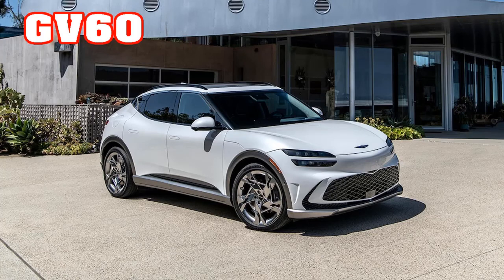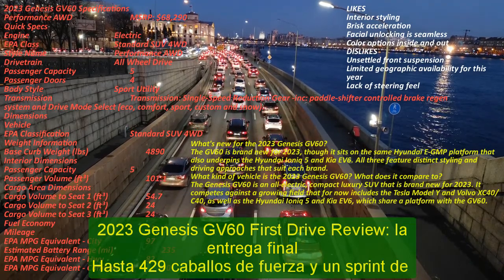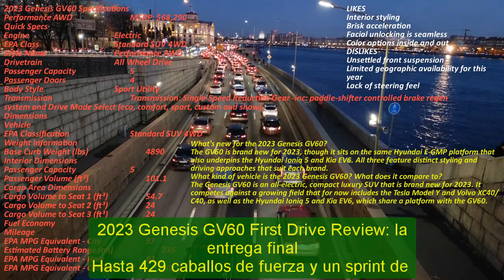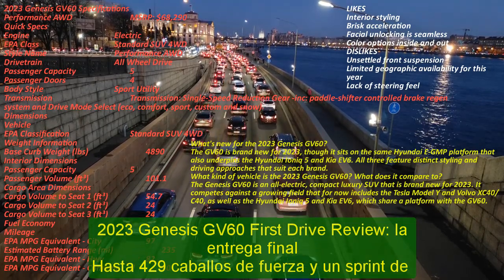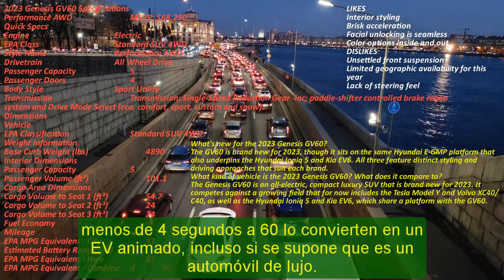2023 Genesis GV60 First Drive Review, the final installment. Up to 429 horsepower and a sub-4-second sprint to 60 make for a lively EV, even if it's supposed to be a luxury car.